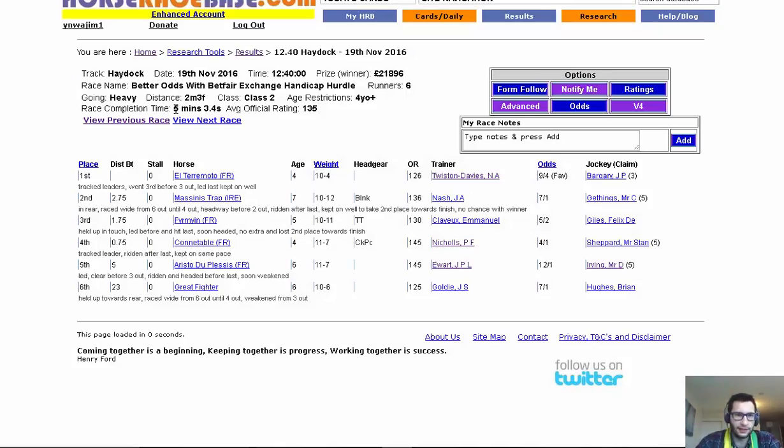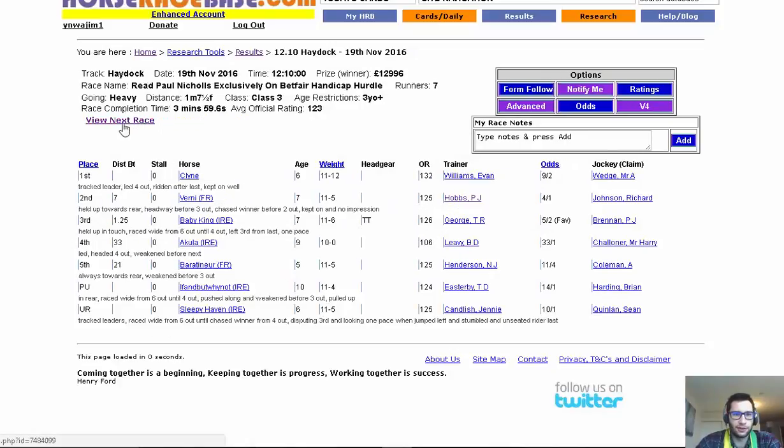Right, that's there. Let's go on to Haydock, and I'll try and whiz through these just from memory of what I saw. Klein was a stats pick, both the TTP stats and a couple of the angles within the handicap hurdle portfolio that we're live testing on the free daily blog post. He looked lovely before the race.